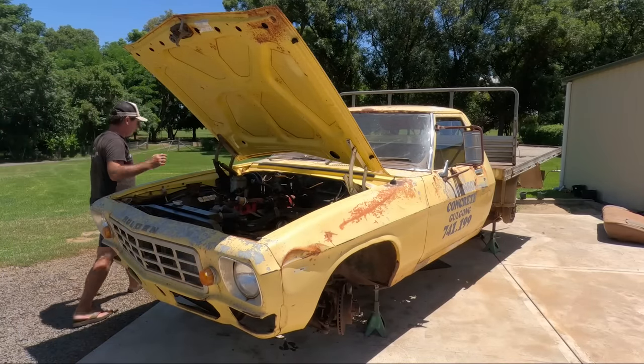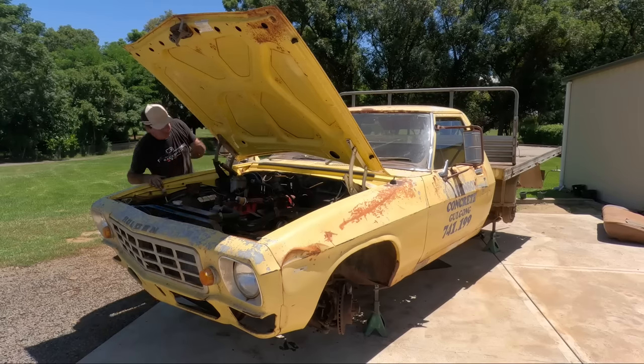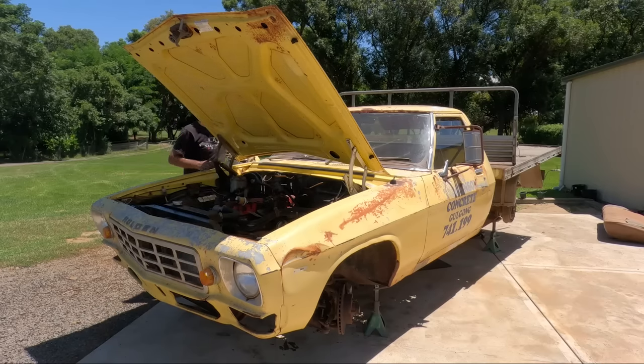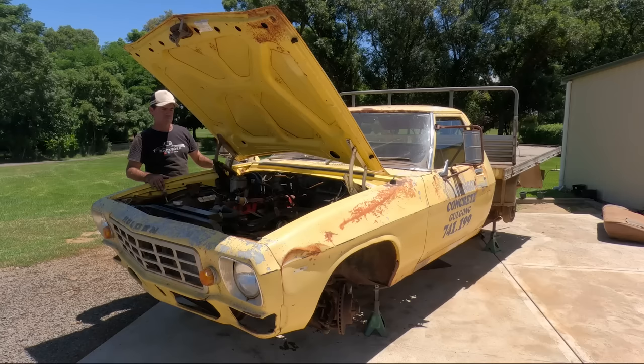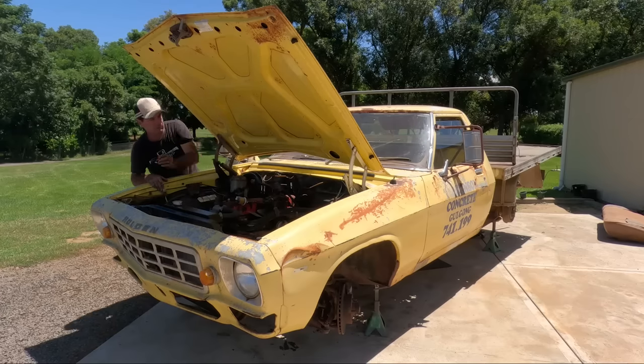Oil's in, feels right. That was a bit optimistic, wasn't it? Didn't even pump it. Come on. Give you three pumps.